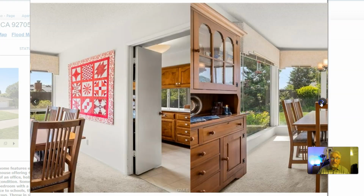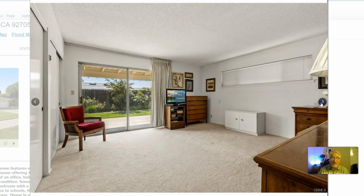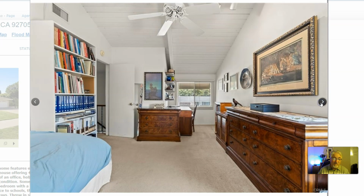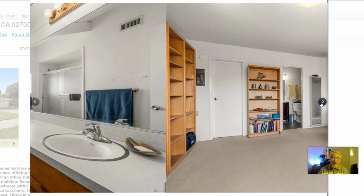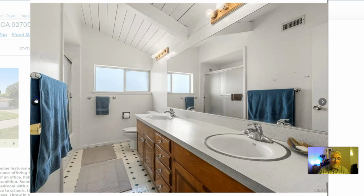And I'm not going to go through all these pictures. You guys can look up the property if you want to and see it. And if you want to go see it, let me know. I'll be happy to show it to you. But let's take a look. So, oh yeah, here are bathrooms. So, yeah, original Formica countertops and original cabinets. I know this for a fact that these are original cabinets.